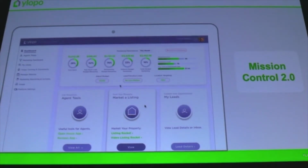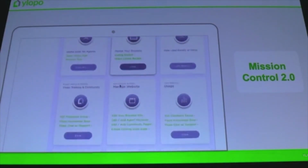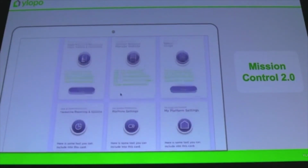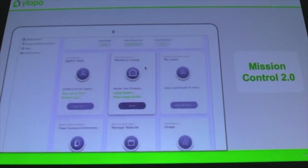Things like I want to market a property. I want to go and use my agent tools like Open House. I want to see reporting. I want to manage my home search website. I want to access all my training. So push button interface for all of the aspects of Mission Control.